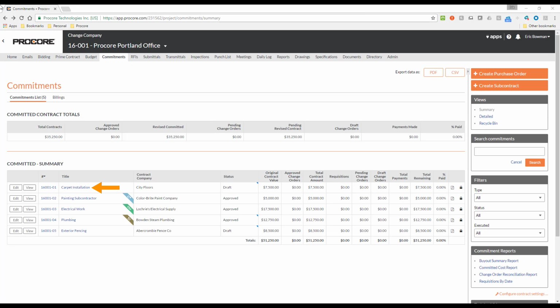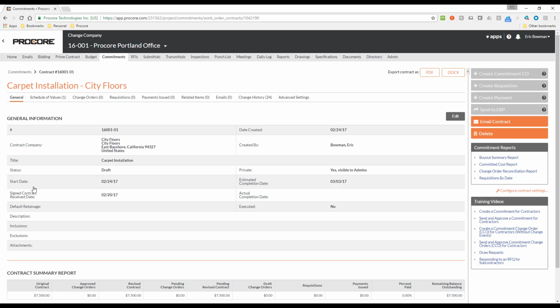Here I have a commitment that has been entered in Procore, but it has not been exported to QuickBooks yet. Let's take a look at it. Once the commitment has been created in Procore, the next step I need to take to make it eligible to be exported to QuickBooks is to click the Send to ERP button. But you may have noticed that this button is grayed out and not available to be used at the moment. To find out why, I need to hover my mouse over the button.